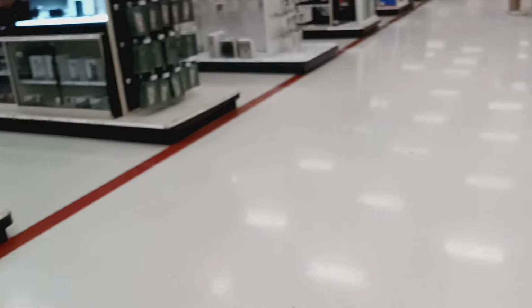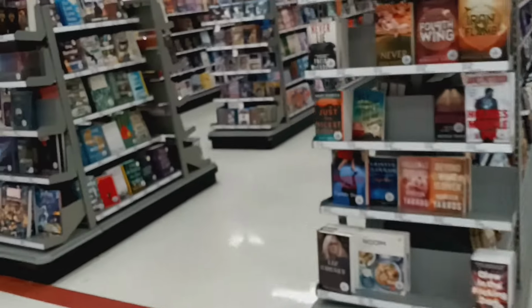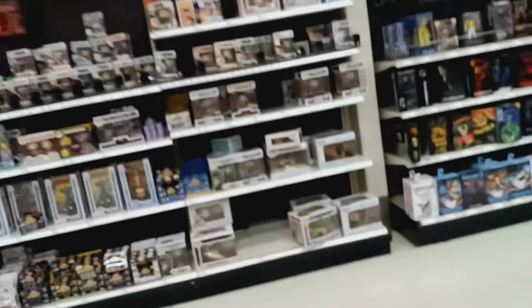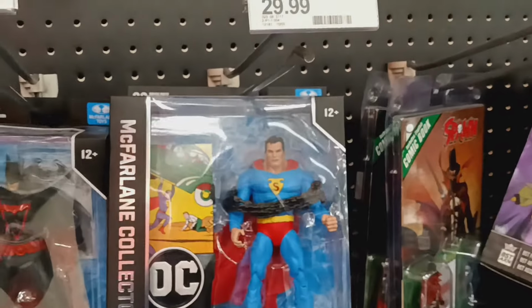Let's head on over to the collector section. There's another new wave of Collector's Edition DC Multiverse that has just come out. The Superman, that Green Lantern Batman, and what's the other one? It's kind of escaping me right now. I wouldn't mind having the Superman just for the Krypto, but really didn't care much for the design of the new Superman. But all we got here is just the Golden Age style Superman.